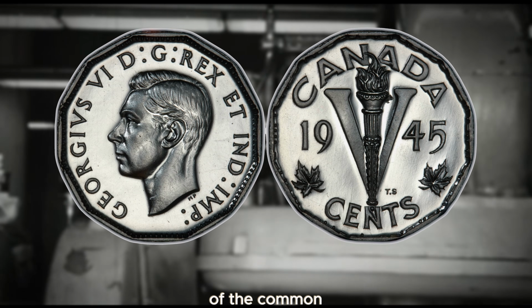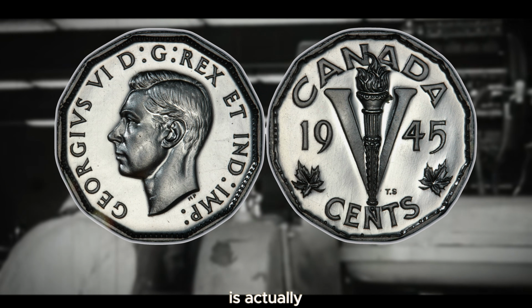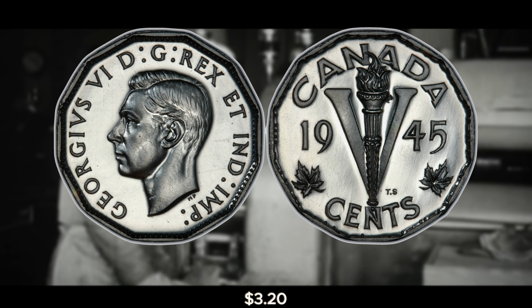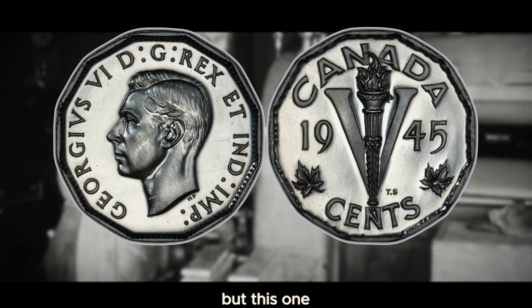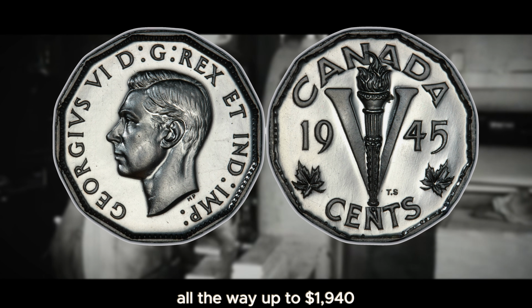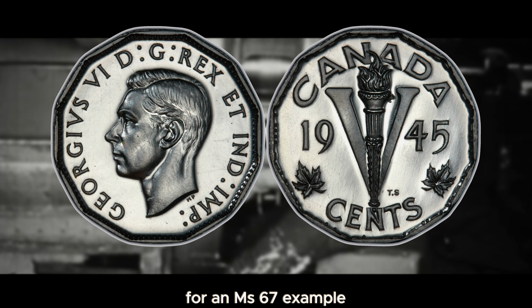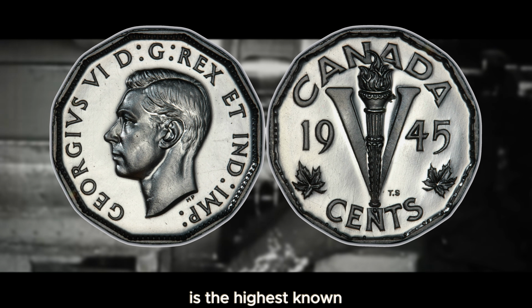And the last of the common Canadian World War II V nickels is actually the least valuable on the low end, being worth around $3.20 for a low MS example, but this one can actually be worth all the way up to $1,940 for an MS67 example, which I believe is the highest known graded example.